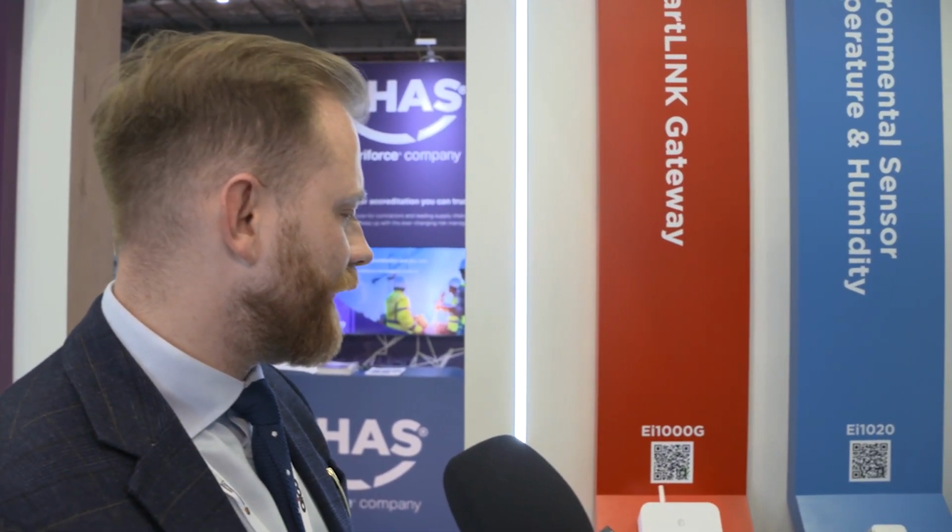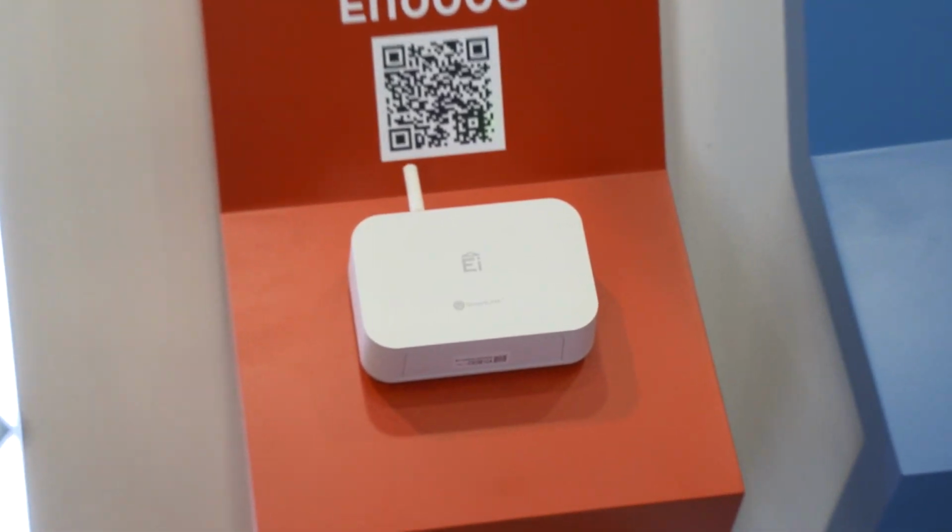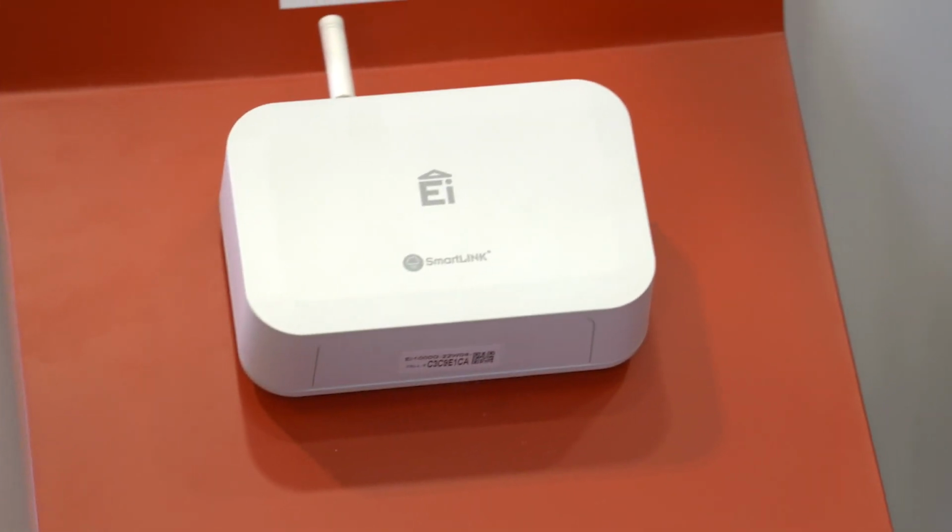Oh, fantastic, because I mean there are some crazy stats out there about indoor air pollution being, what, 2 to 5 times higher than outdoors, so it's great that you can monitor that. Correct, yeah. So as properties are becoming more thermally efficient, that's got an unintended consequence of poor indoor air quality, as less ventilation essentially, so we can monitor that and the conditions in a property. Everything's connected through a hub, our EI1000G, which is our SmartLink gateway, 2G roaming SIM card with 4G backup, and then a client can manage 100,000 properties at a time remotely. It's not a small number there at all, is it?